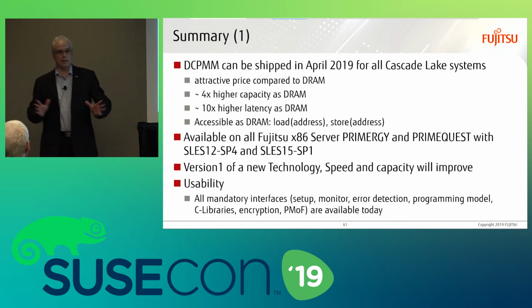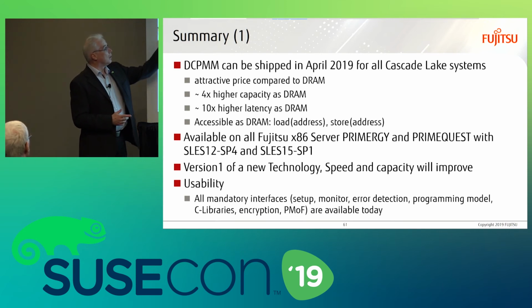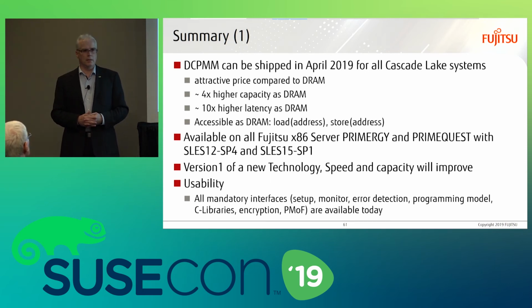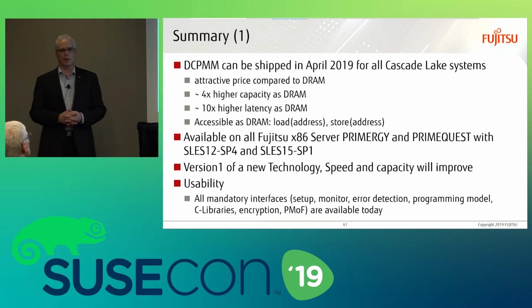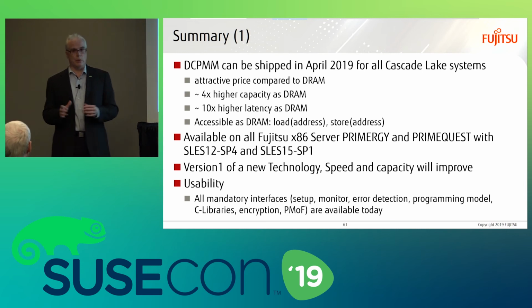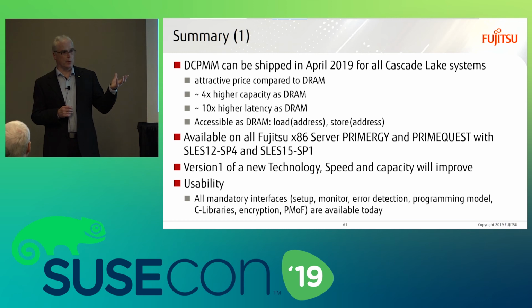But overall, yes, it's available now. Yesterday was the announcement from Intel at an attractive price. As far as I have read the messages yesterday, Intel did not disclose the price yet, but there was a statement 4 years ago at IDF from Diane, who was head of the data center group, and 4 years ago she said Intel targets that the price will be half of DRAM. So let's assume this will come true, then for the same price you can get 64GB DRAM or 128GB persistent memory.